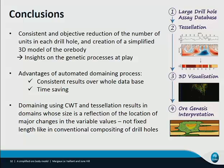And so, yeah, these are the conclusions. I think we're going to share that. But basically, from my point of view, this technique was extremely quick. We got it to run through our whole assay database, 90,000 assays, really quickly, and we got a very objective visualization of the tenor of our ores, which actually helped us interpret the whole genetic processes behind the formation of this ore body. So yeah, as I said, very consistent and objective.